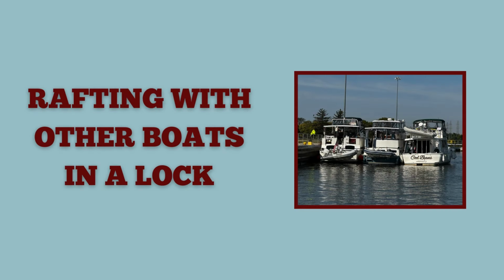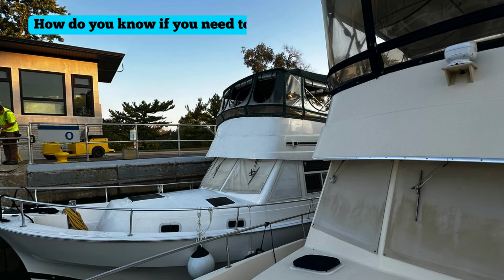In today's interesting boat information, we're going to talk about rafting to other boats in a lock. Now that we're on the inland rivers, this is something that we will be doing. In fact, we have done it in almost every lock so far. So how do you know if you need to raft?